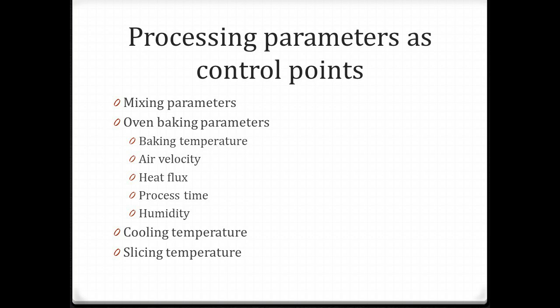Fourth parameter will be the processing time. Processing time depends on all the thermal events, like I told you, the temperature you put the cake in at and the temperature you are taking the cake out at.